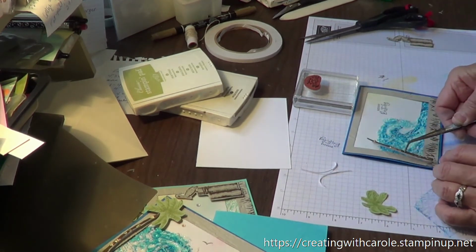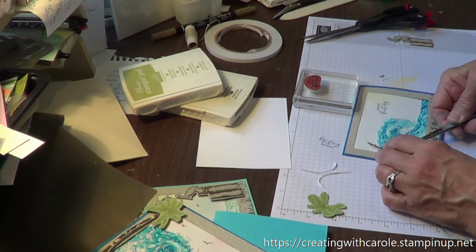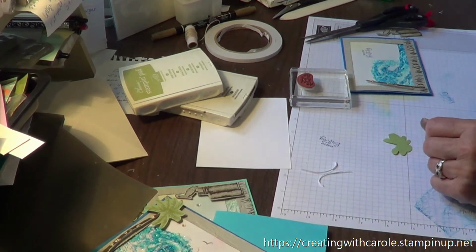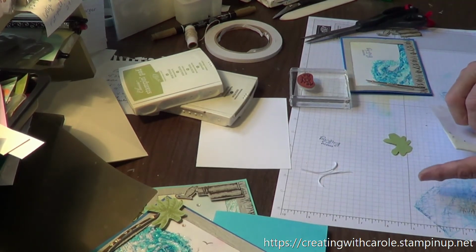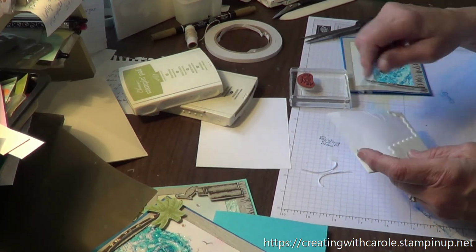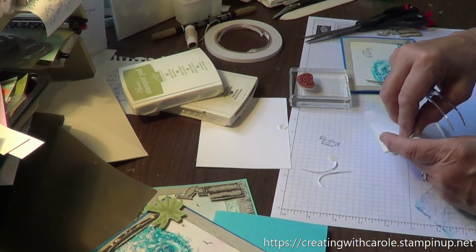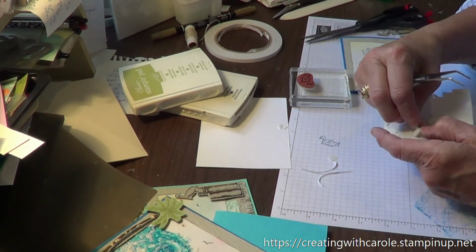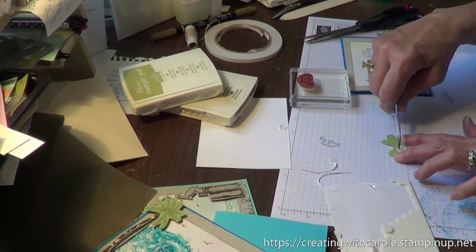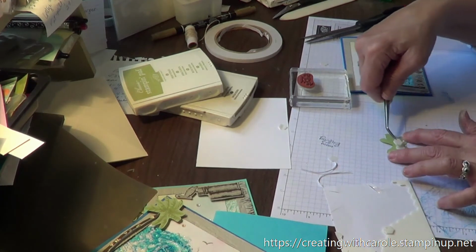Okay, now I'm going to take this, and I want that right about there, so I'll put this about like this. There we go. Now I'm going to put my palm tree head on, and I'm going to use Stampin' Dimensionals. Now the thing about using Stampin' Dimensionals and the foam strips are thicker than the Stampin' Dimensionals, so you have to double up your dimensionals. You just put one there and sit one on top of it. That's all you have to do.